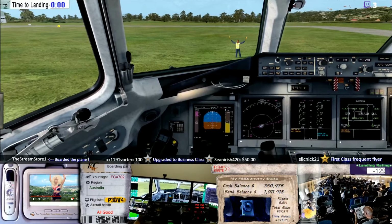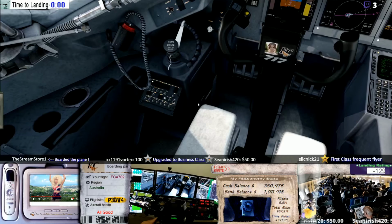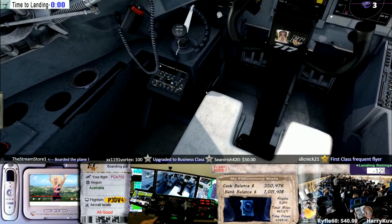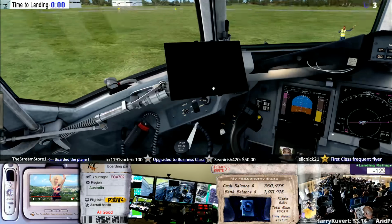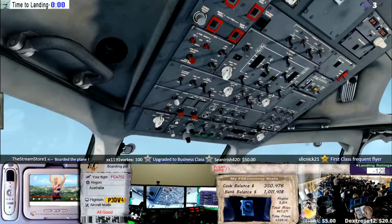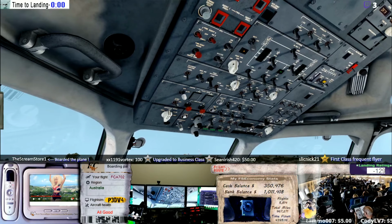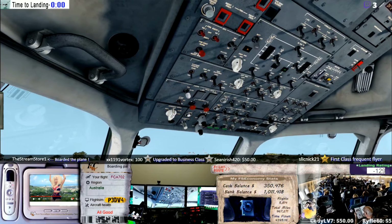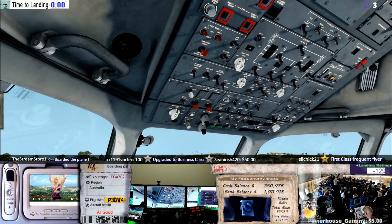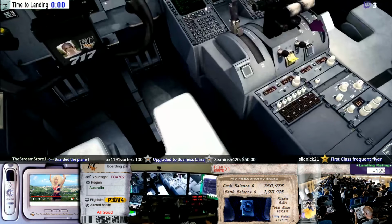Right, park and parking brake set. Take out the tablet. Where's the tablet? Yep. Connect ground unit. And let's see. Switch on. And APU. Switch on. Shut the engine.